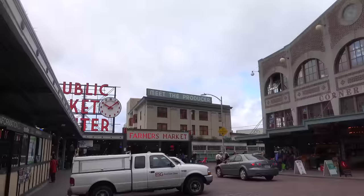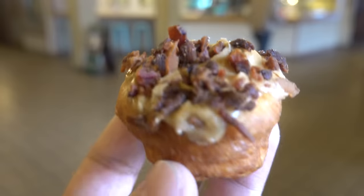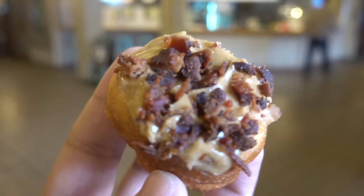This is the Pike's Market. Little donut fountain. The first thing I want is a bite of this donut. Bacon caramel donut.